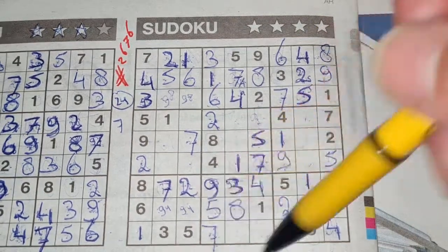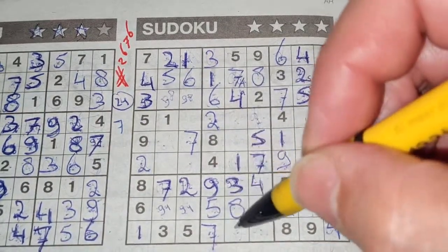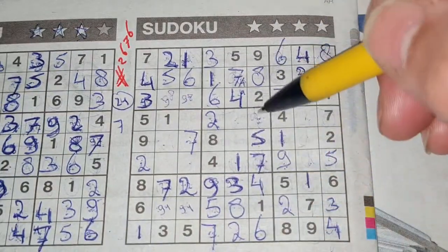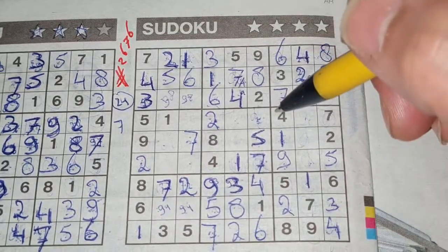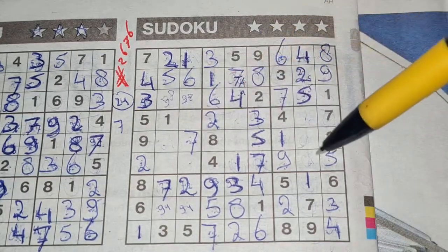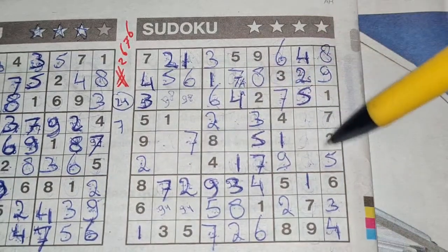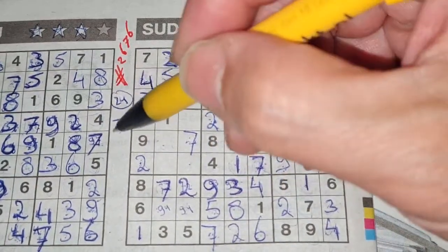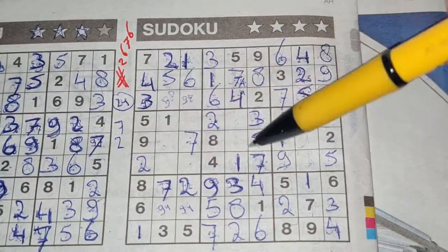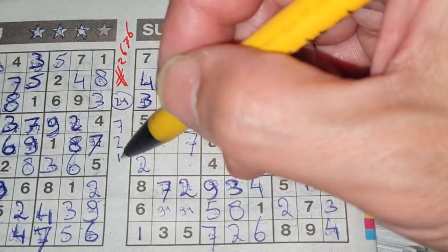2 numbers left in this big square for the numbers 2 and 6. We have a 2 there, no 2 there. 2 should be here, and a 6 goes there. 1 number left in this column for the number 3, I believe. Yes, 3 is missing. We have all the numbers 2, yes, and all the 2s are used. I can see digit number 2. All right, and all the 1s are used. I can see digit number 1, digit number 3, number 1.